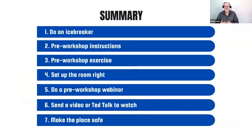There's just some thoughts that I use. Do an icebreaker, sets the scene and leads us into what we're going to learn. Send out some pre-workshop instructions. Here's how to park. Here's the train route. A pre-work exercise. Set up the room right. Do a webinar. Send out a video, a TED Talk, a video that you've made yourself. And make the place safe, psychologically and also physically safe in these COVID times.